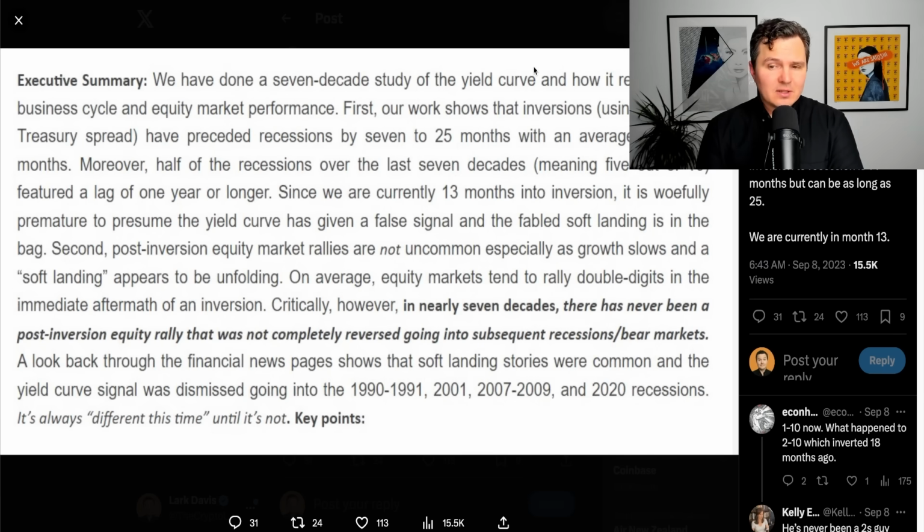Moreover, half of the recessions over the last 7 decades, meaning 5 out of 10, featured a lag of 1 year or longer. Since we are currently 13 months into the inversion, it's woefully premature to assume the yield curve has given a false signal and the fabled soft landing is in the bag.